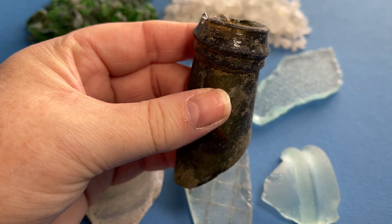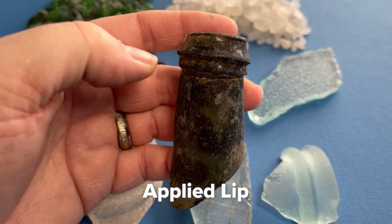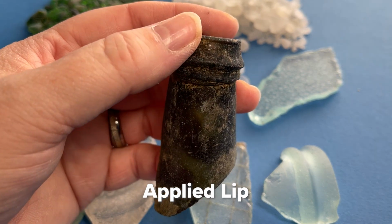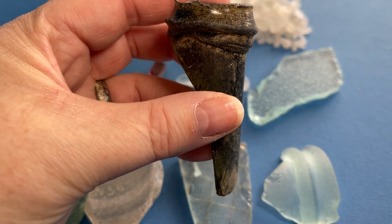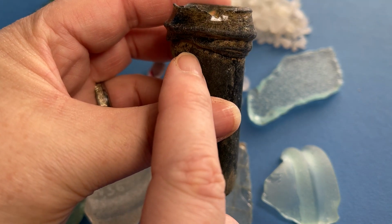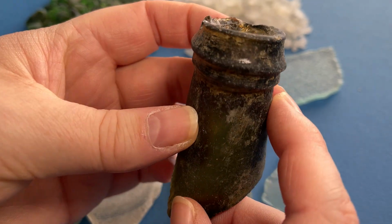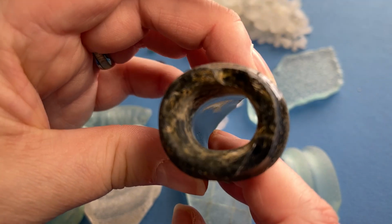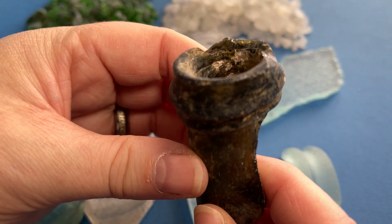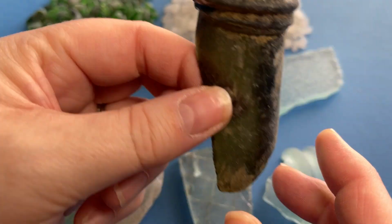But you can see what is called here as an applied lip. So the neck of the bottle was made, and then this lip here was applied afterwards. You can see there where it was added on. It's all wonky, and I quite like wonky actually. But yeah, that's an applied lip.